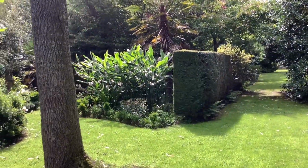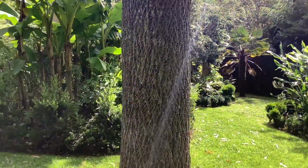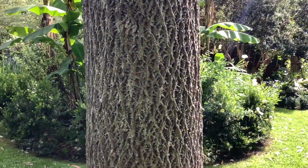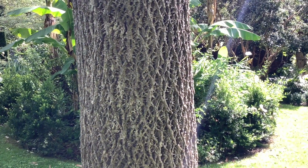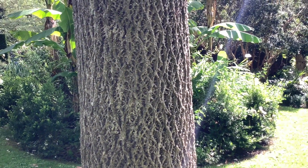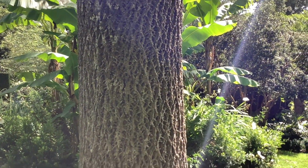We come down and have a look at the sort of exotic idea of the Victorian garden, but before we do that, I just want to show you the fantastically intricate bark of the black walnut, which I planted in 1982. It really is the most wonderful bark and a very straight trunk.